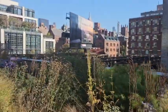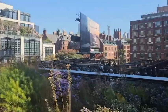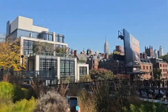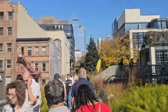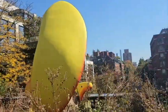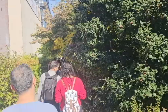And a long distance you can see the Empire State Building. I'm about to pass right now behind this sign. There you go. Continue. And slowly they're putting more art sculptures, as you can see. Okay.